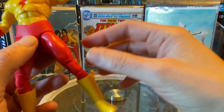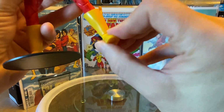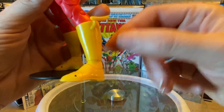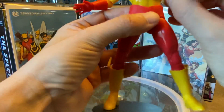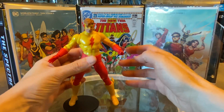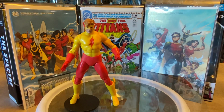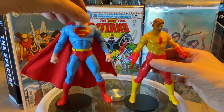You do have double joint ratcheted knees. Full toe articulation, everything else going on, rocker pivot, sculpted ball joints, very nice. So yeah, he is articulated extremely well. You can get him in some great flash movements. And yeah, he just looks damn cool. Really like that guy. So let's bring out his wave mate, and that was the Earth 2 Superman.